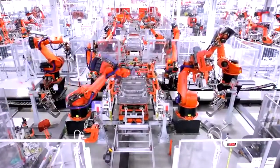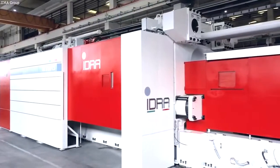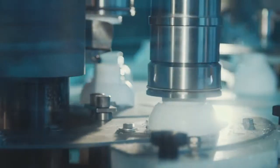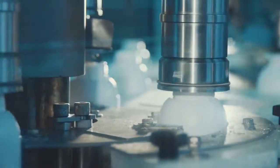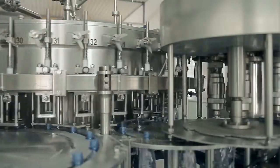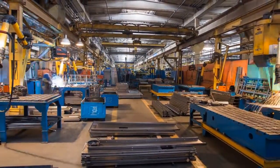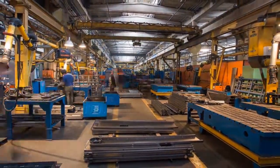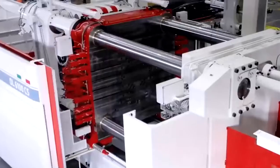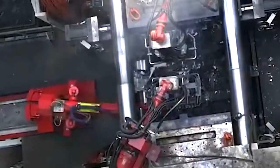With clamping forces ranging from 55,000 to 61,000 kilonewtons, these are the world's largest high-pressure die casting machines. Each machine is approximately 410 to 430 tons in weight. Since 2018, Hydra's catalog has offered GigaPress machines with a base specification. Furthermore, these massive die-casting machines are the size of a home and can cast exceedingly enormous components. Tesla is already employing Hydra's GigaPress, and the Cybertruck will use a considerably larger version.